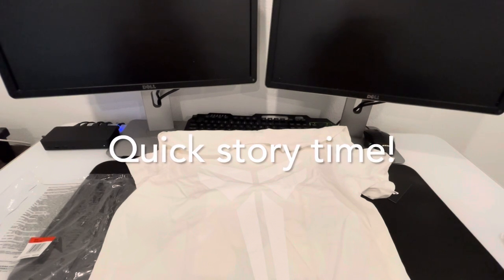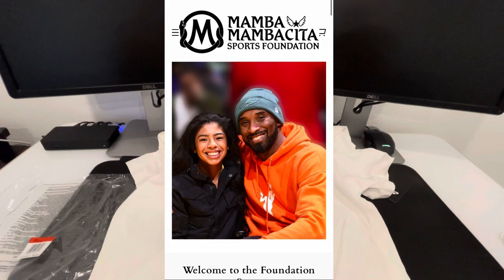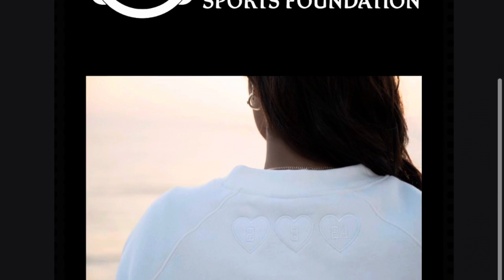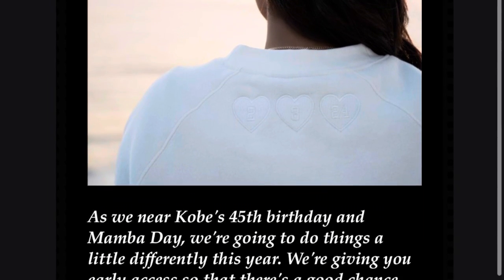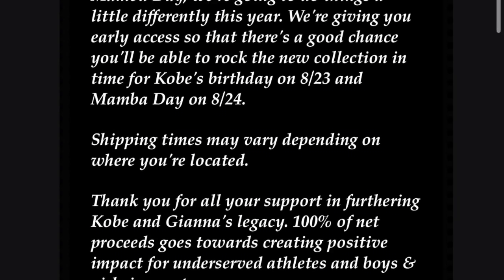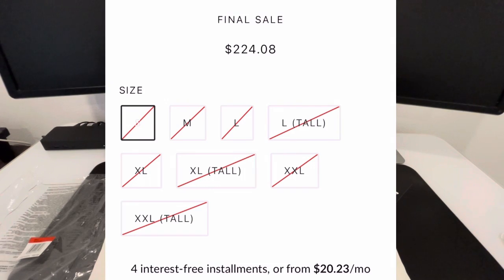Okay, so quick story. Leading up to the Kobe drop, I was aware that the drop was going to happen on his birthday, but one thing I wasn't doing regularly was checking my emails. Only after it was already too late, of course, I saw that I got an email from the Mamba and Mamacita Sports Foundation letting me know I got early access to the Mamba Day collection that could only be found at the Mamba and Mamacita Sports Foundation. And yeah, man, it was such a letdown. I clicked on the link, went to the site, only to see that everything was sold out.